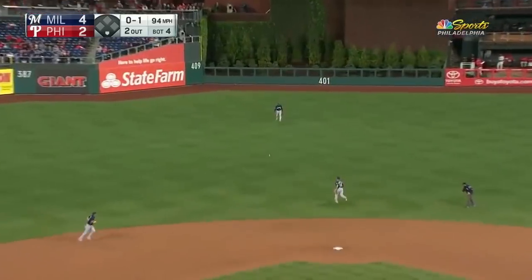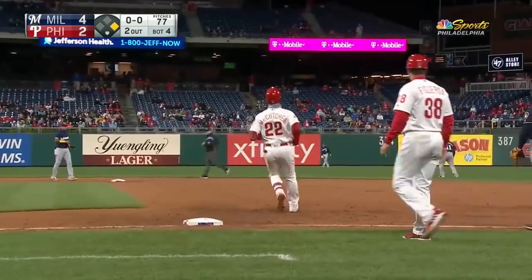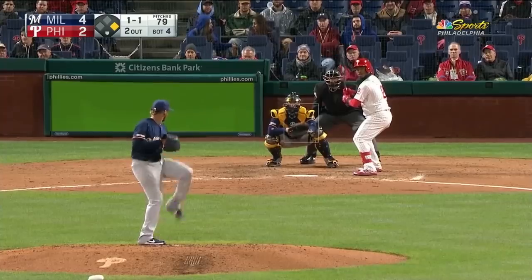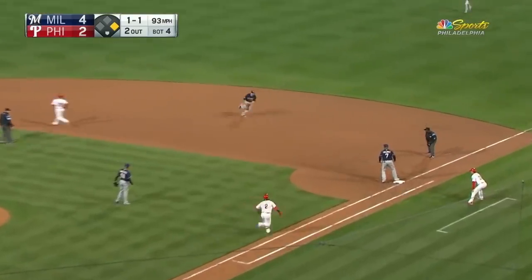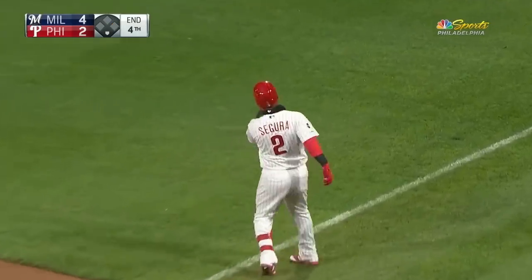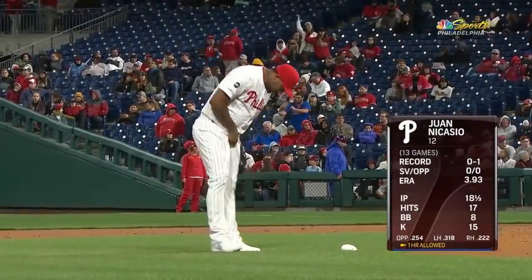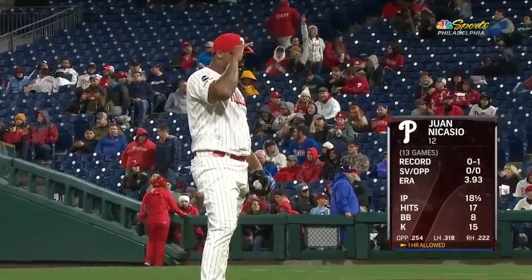McCutcheon lines one into center field, a base hit. So he has 2 hits tonight. And again, the tying run comes to the plate here in the bottom of the 4th inning. To the right side softly. Charging is Moustakas and throws just in time to get Segura. 4-3 on the putout, no runs, 1 hit. Juan Nicasio will take over for Austin Davis.